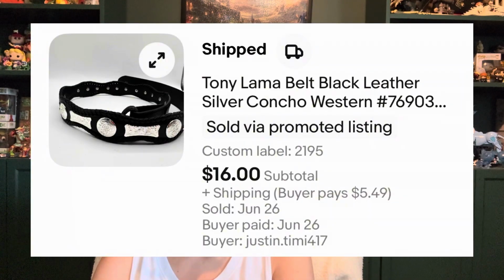First off is a Tony Llama belt. It did have like a flaw. One of the little concho silver things was coming loose. I picked this up for $3 at an estate sale a few weeks ago. It sold for $16, and so I made $9.20 just a day after it was listed.